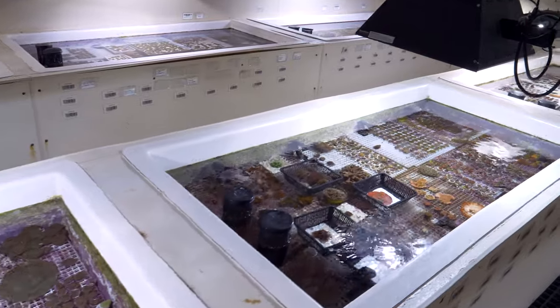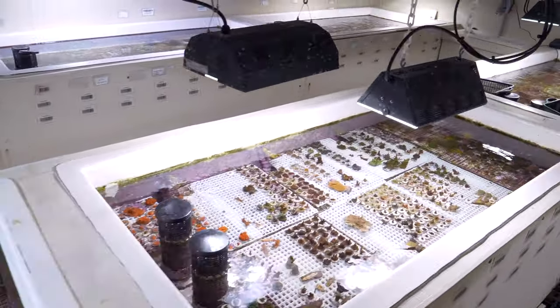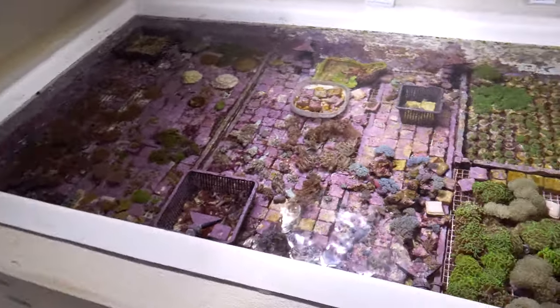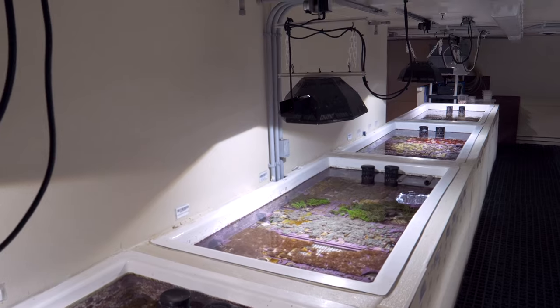Here we're getting a very rare look at the coral farm side of LiveAquaria. What's interesting is they're still using metal halides up there with super efficient ballasts and reflectors. You guys remember ballasts? But all of the metal halides are actually on track lighting. So they're able to use a single 400 watt metal halide to cover like a 6 to 8 foot stretch. So it's still a very efficient application of those metal halide lights for growth. This is really all about that growth.